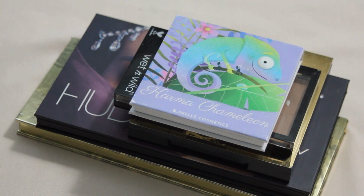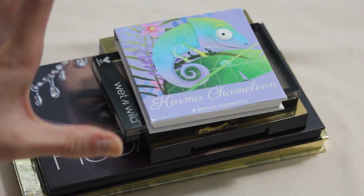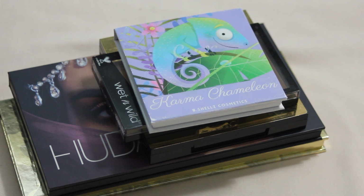My goal is just to use them each one time for a full everyday look for myself, and I just set this as a super simple goal just to get some use out of palettes that I might not reach for. So I did use each of these palettes once. These are my ones that were in for November. I will go ahead and talk about these in a minute, but first, I like to kind of just talk about some general palette usage from my collection. So we will jump into that first.